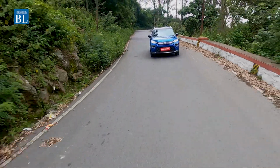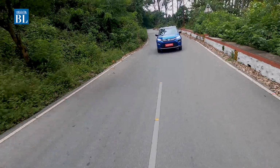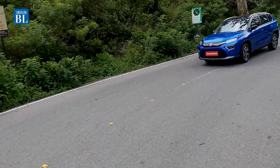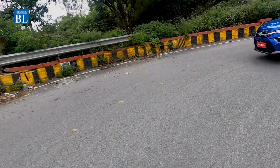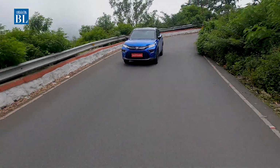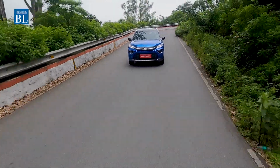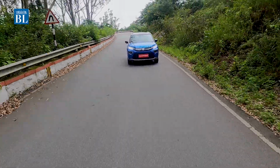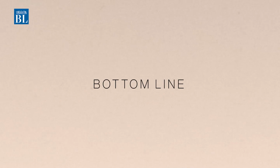The Neo Drive engine, which we did not get to experience, is also rated to deliver a mileage of 20 plus. The 5-speed manual is supposed to be capable of delivering 21 kilometers plus per liter of fuel, and the all-wheel drive manual is capable of delivering a little over 19 kilometers per liter of petrol.